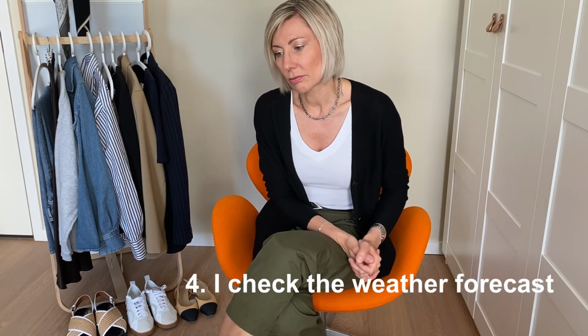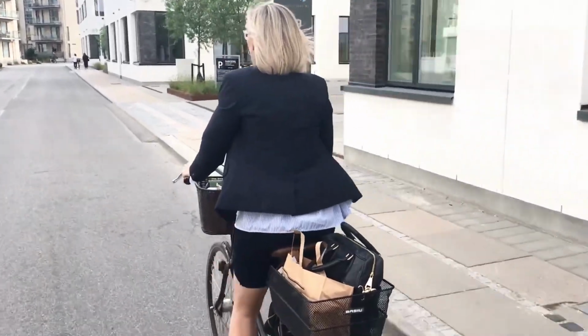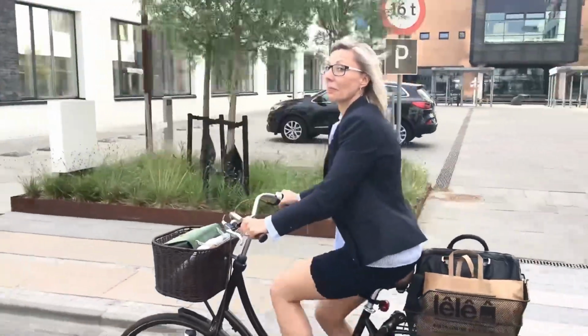And I check the weather forecast, and if there's rain, I would make sure that the outfit that I plan for that given day can actually be worn together with my rain clothes. So I bike everywhere, basically. I bike to work, I bike downtown. Whenever I can, I bike. But that means, of course, that you are exposed to the elements. And I mean, we are really talking about elements here. It's very windy. It often rains, so you have to have some kind of outerwear that is actually protecting you from the elements. And that is, no matter whether it's winter or high summer.